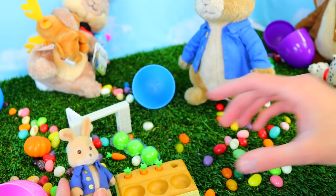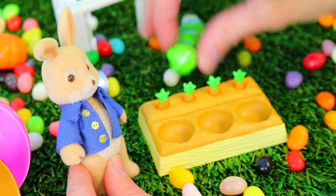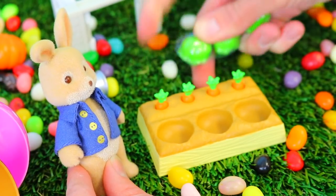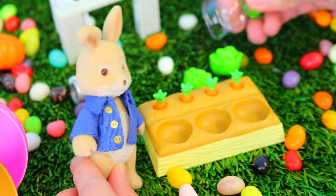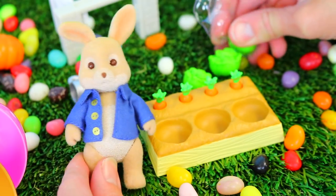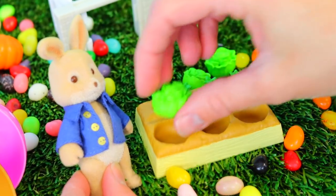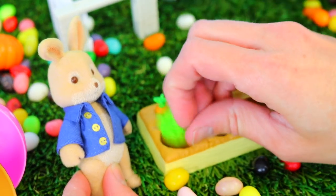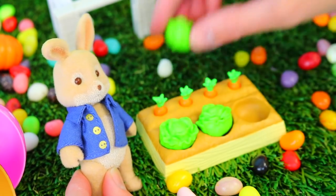We're gonna get the whole entire garden set up. Let's get the garden all in place here. So let's get the cabbage. There we go. I want to have a little bit of everything. It's like vegetables surrounded by jelly beans. This is interesting. Here we go. One little thing of cabbage. There we go. Two and three.